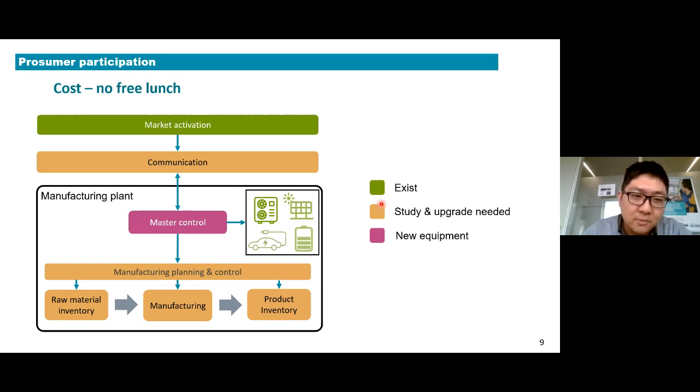What is not ready is the communication. In terms of this communication, we need both hardware and software. In terms of software, for instance, you need a communication protocol that everyone agrees upon, and you need a data transferring mechanism underpinning the communication between the manufacturing plant and the market.